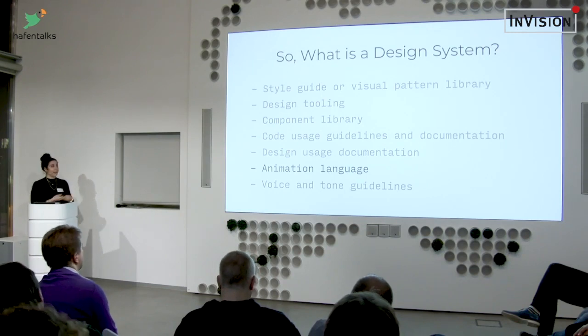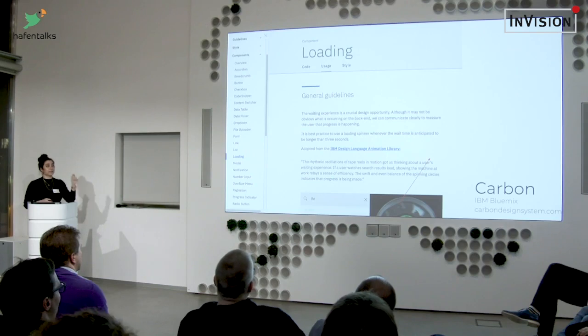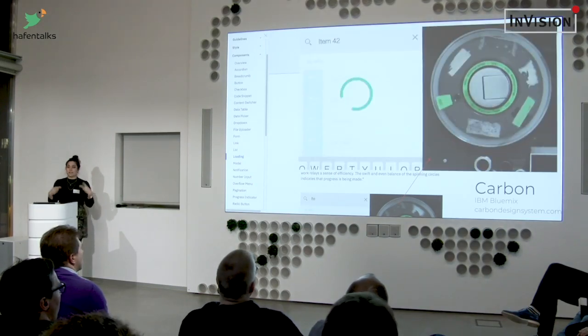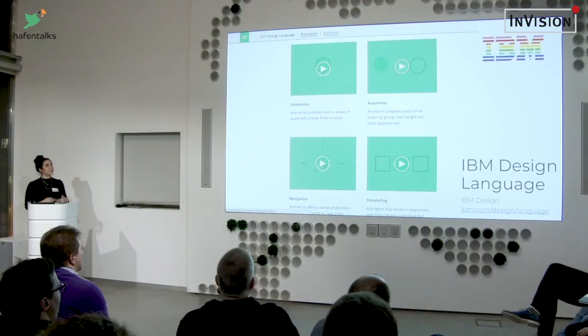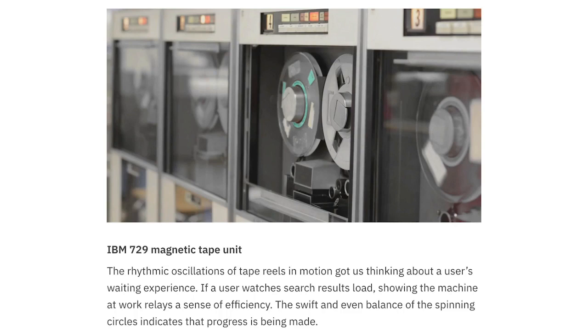And next, this brings me to an animation language. So I'm going to talk about Carbon again, because I think they do a really interesting job of this. IBM actually looks into their own history to draw inspiration for how elements interact on their web page. So they have this website that they talk about orientation, awareness, navigation, storytelling, the reasons behind interactivity on the web, the reasons behind interactivity within their products. And then they look in their history. So this IBM 729 magnetic tape is what inspired that loading screen.